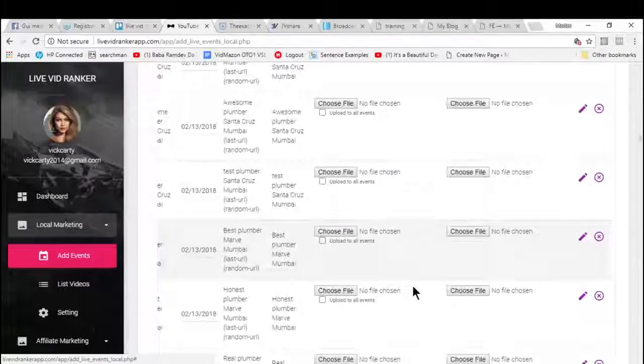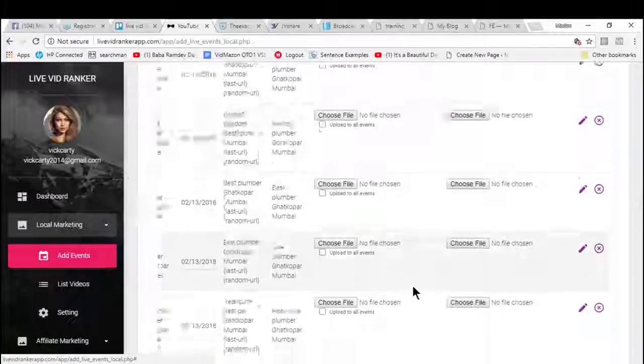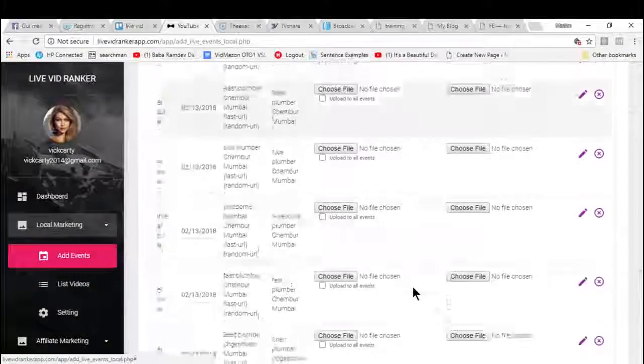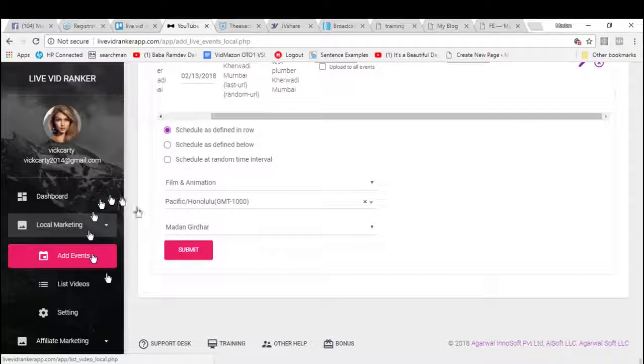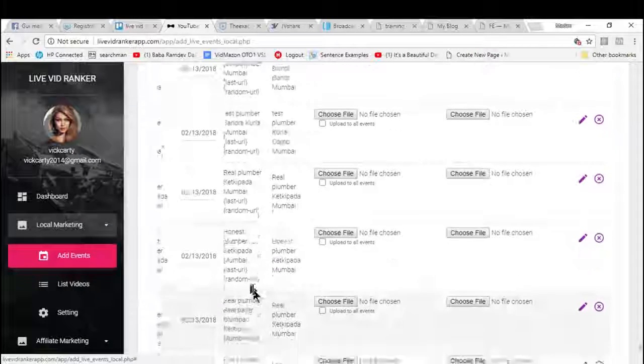And look at this, just one single entry gave us all these hundreds and hundreds of events. You just can create all these events. I'm just scrolling, guys. So it's huge, and with just one click you can schedule all of them at a random interval, create the event, select your YouTube channel, and that's it. Go out there, crush it with Live Vid Ranker. This is a complete beast.